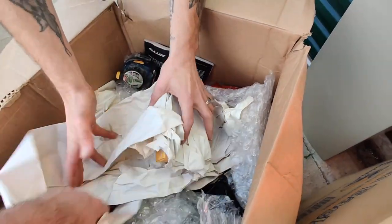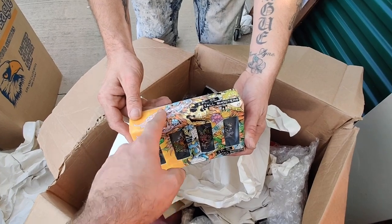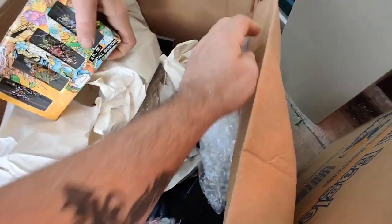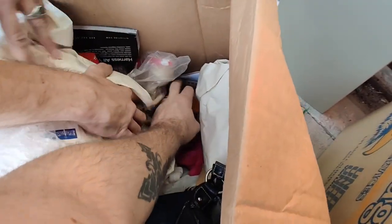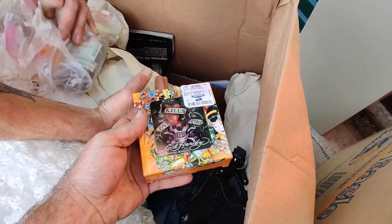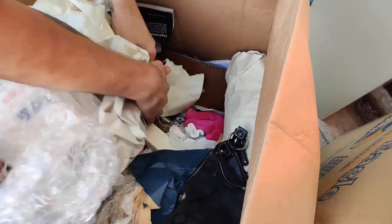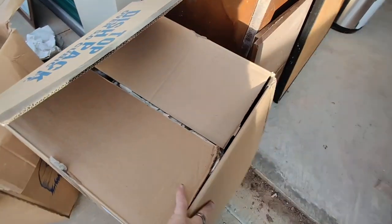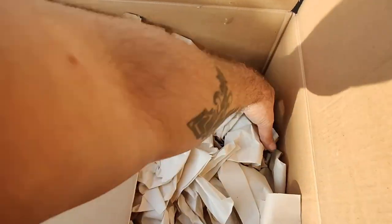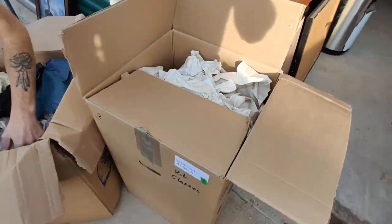What's in here? That's cool. Those are awesome. Ed Hardy shot glasses. That is freaking sweet. Bro, it just keeps going. Here's more. Look at this. Those are cool. Ed Hardy coasters. Brand new in the box. That's a cool box. Kitchen glasses. Yeah. I'm not even gonna. Nope. Not gonna do it.